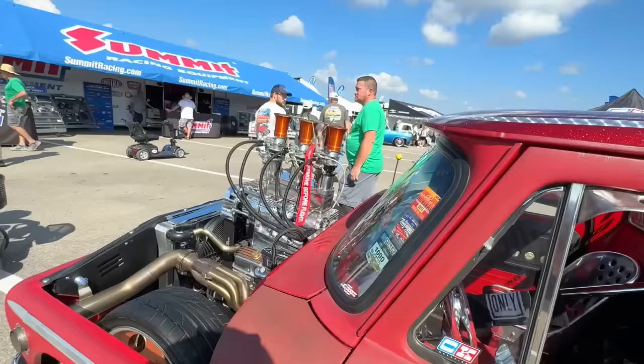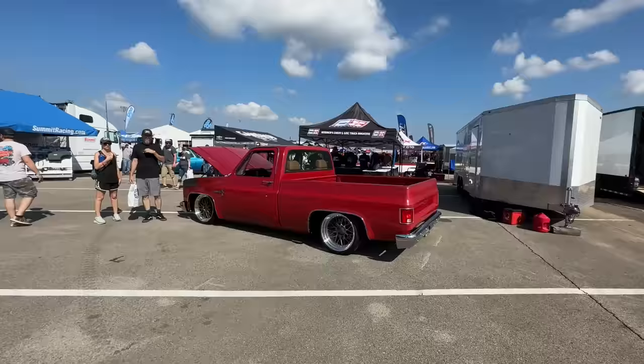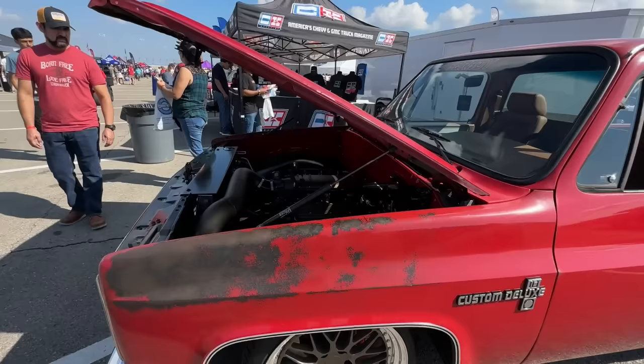I love this truck, 65 C10. I showed you guys this truck yesterday. Scott Mason built this one. This is the first show that it's been to. He did a great job with this one. I love the engine bay in this one. He did a killer, killer job.